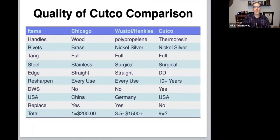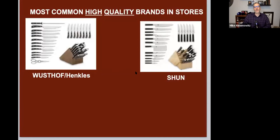The next type of knives are high quality knives. Now, the two most common high quality brands of knives are called Wüsthof and Henckels, or Shun. Wüsthof and Henckels are sister companies. They're made in Germany. They're very good. They're like the Gucci of knives. They're very good, very popular.